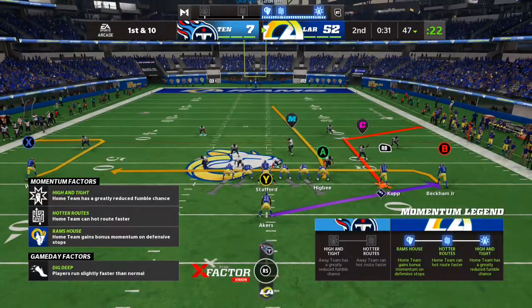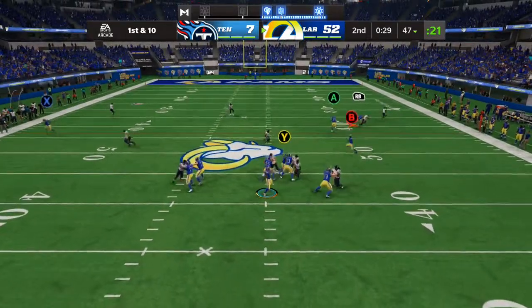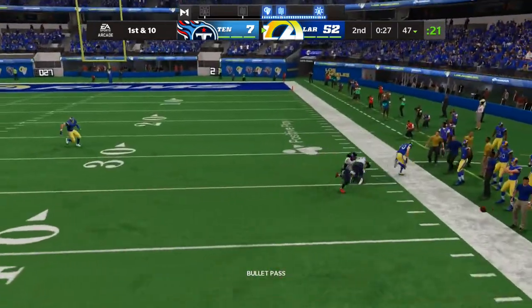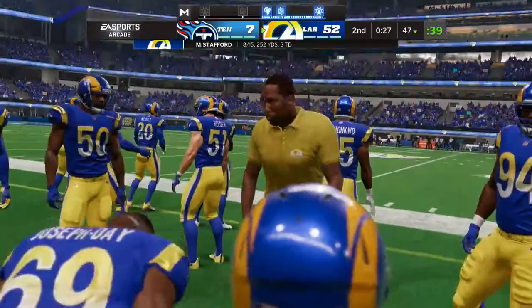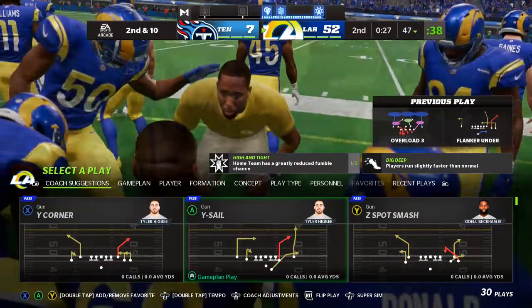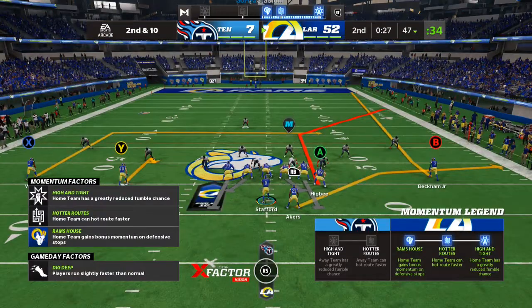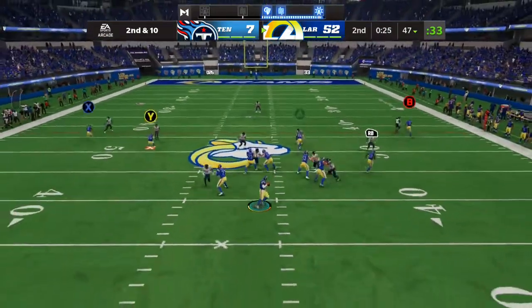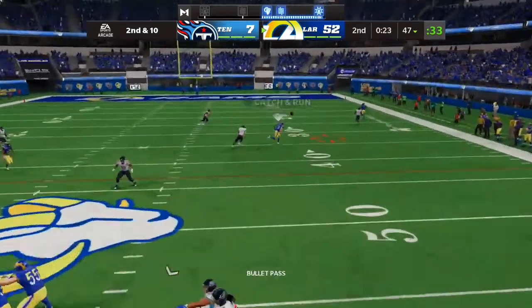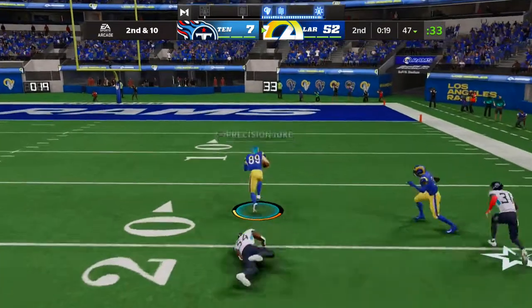They've got good starting field position as they come up here 1st and 10 on their side of midfield at the 47. And that one will fall incomplete. Clock here now just under 30 seconds to go in this first half. An incomplete pass on 1st down. That leads to a 2nd and 10. Got a man open. It's Tyler Higbee. They can't tackle it.